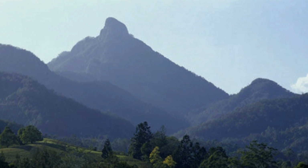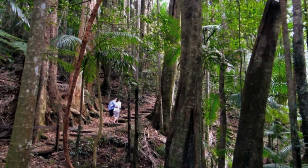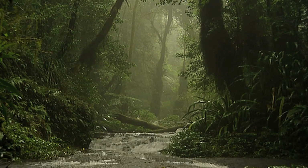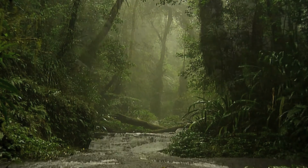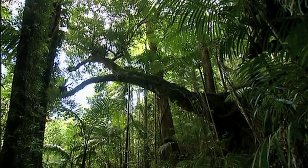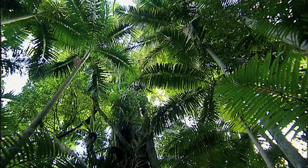Mary and I actually went and climbed Mount Warning. And there, the walk up through the rainforest is absolutely stunning. I mean, some really beautiful trees. So I think we visualized what it could be. And the thought of regenerating what was originally here as a native rainforest really appealed to Mary and myself.